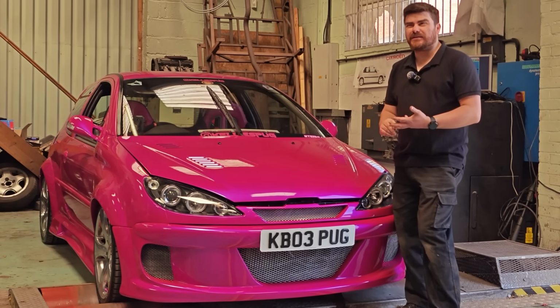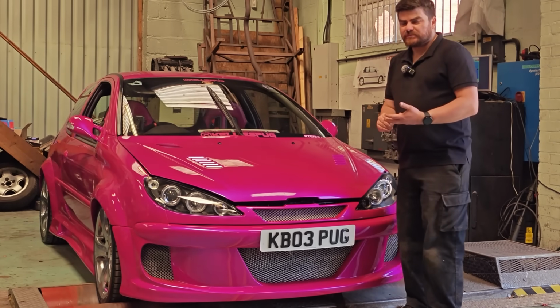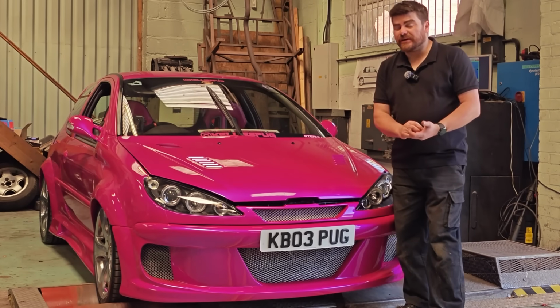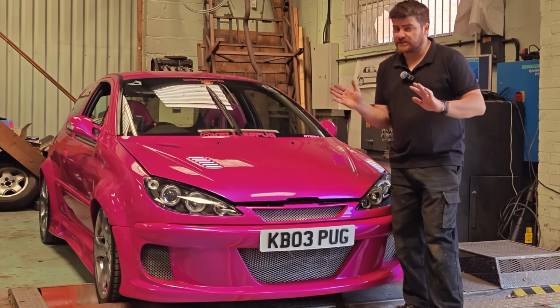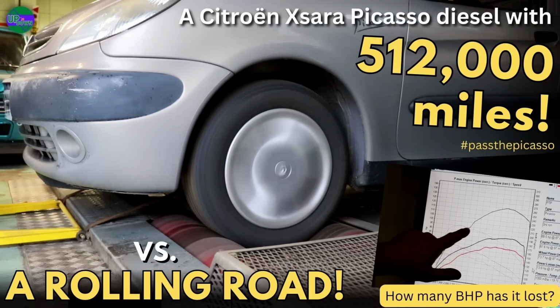The XU engines, diesels can sometimes, but they're generally about where they're meant to be. The DW engines, the HDIs, don't necessarily overperform, but mileage is just a number. They shrug off the mileage. They still make the power. We've seen the Picasso video with 500,000 miles on it, we know.